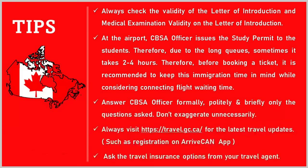Here are some tips that will help you to adjust well. Always check the validity of the letter of introduction and the medical examination validity on the letter of introduction. At the airport, the CBSA officer, that's the Border Service Officer, issues the study permit to the students. Due to the long queues, sometimes it takes 2 to 4 hours. Therefore, before booking a ticket, keep this immigration time in mind while considering connecting flight waiting time. Sometimes the connecting flight waiting time is just 2 hours and you need 2 to 4 hours approximately.